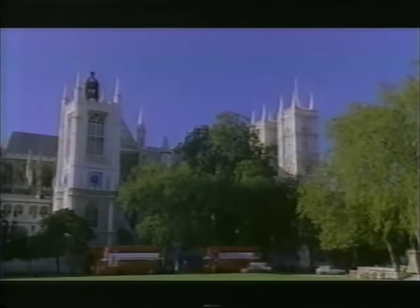But this used to be the royal burial place. There were 2,000 people buried in this church. They're like sardines, side by side. Don't look so worried. I'm not going to tell you about all of them.